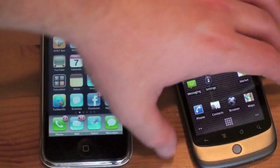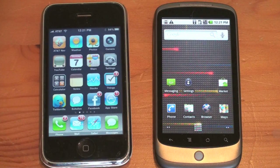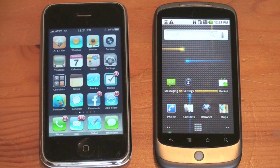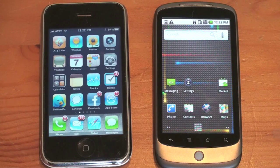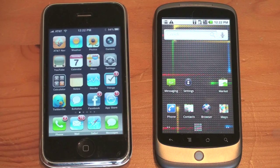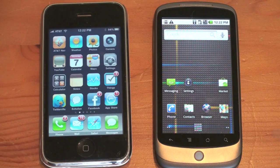So before we get started with all of the features and functions, let me go over some of the general specifications of the devices because they do vary quite a bit. The iPhone's got a 3.5-inch capacitive touchscreen compared to the 3.7-inch screen on the Nexus One. The iPhone's got a resolution of 320 by 480, and the Nexus One has a resolution of 480 by 800, so a big difference there. The iPhone's processor is 600 megahertz, whereas the processor on the Nexus One is 1 gigahertz, which is quite a bit faster. The iPhone can come in either 16 or 32 gig specifications, whereas the Nexus One comes with 4 gigabytes of expandable memory, going up to potentially 32 gigs.